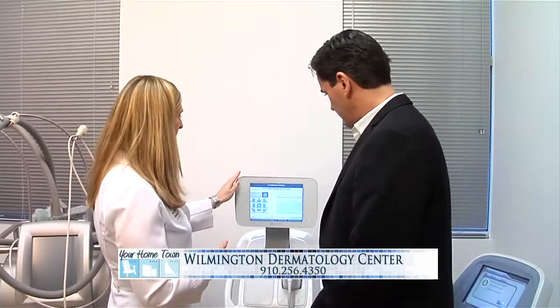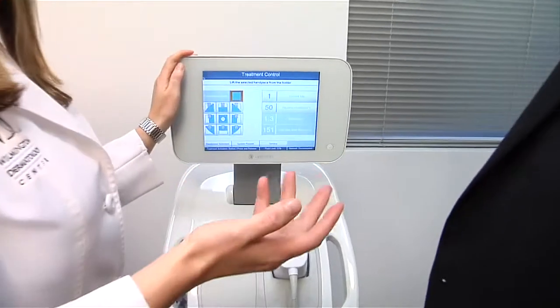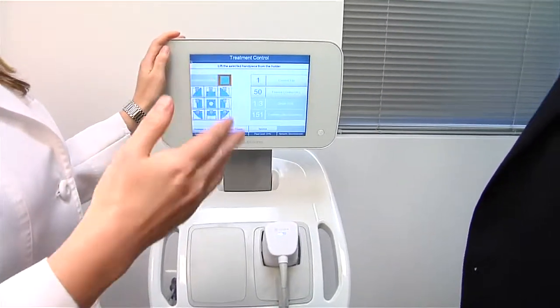It's been out a while, and a lot of people don't know about this one. This is called Liposonix. Liposonix is an ultrasound device, and it's using ultrasound waves to focus heat to kill the fat cells. So I'm literally melting the fat.